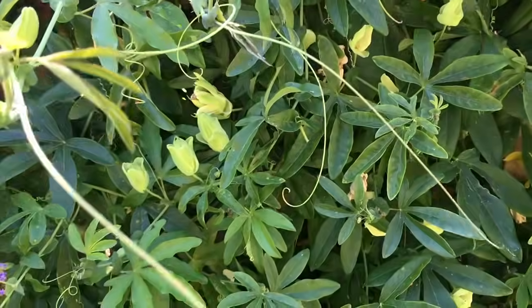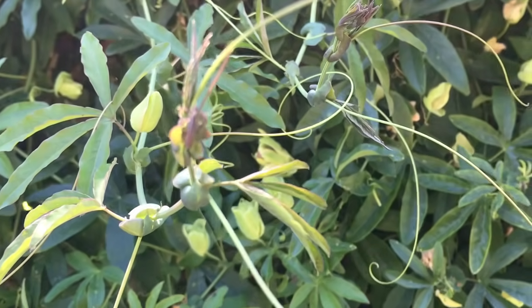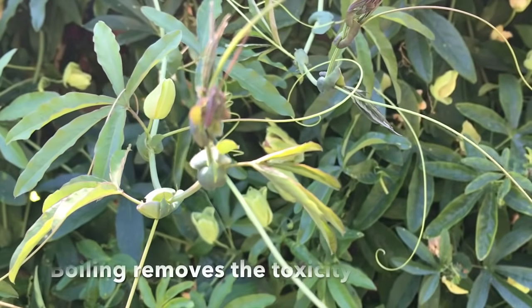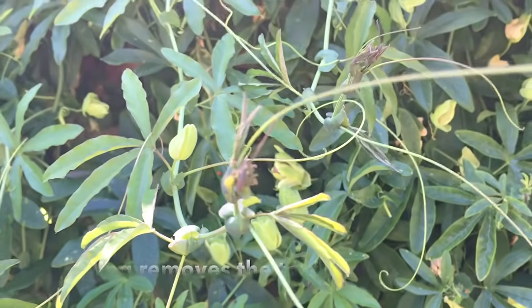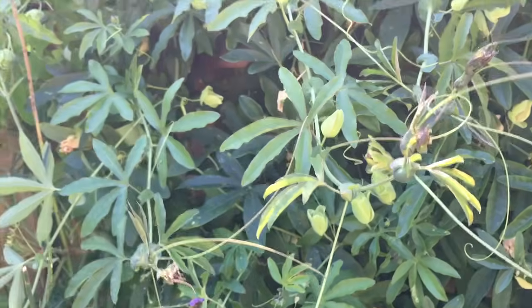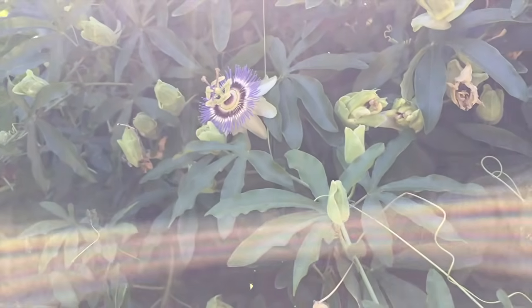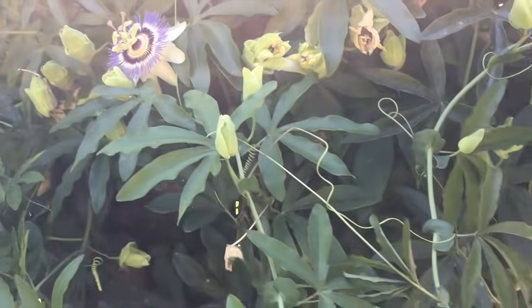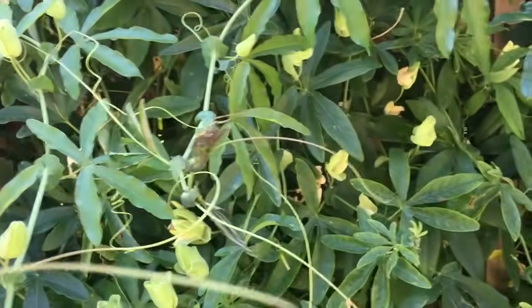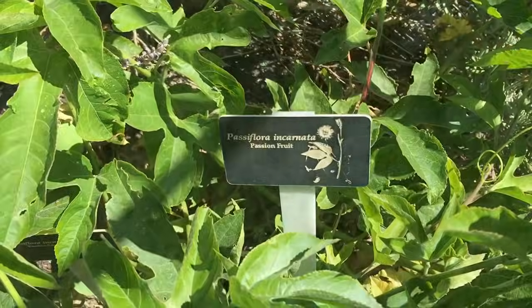So yeah, these fresh leaves may be toxic. Interestingly enough, when these leaves are boiled, the poisonous toxic part will just boil away. So not extremely poisonous, but if you're trying to use these medicinally, you probably want to use the right one. So either use just the flower on this one, or be safe and stick with the passion flower incarnata. We'll see in just a moment.